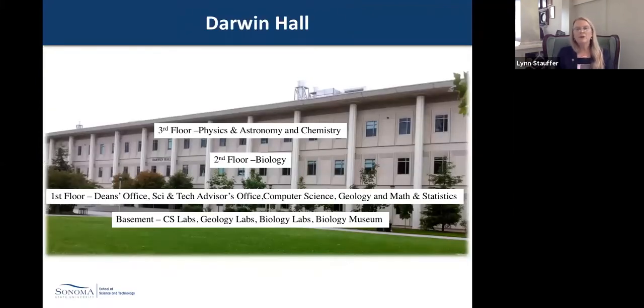So what about Darwin Hall? What does it look like? Well, it's four stories. One is down in the basement, and this is how it's organized. And on the third floor, we have physics and astronomy and chemistry. On the second floor, biology. First floor is where my office is, as well as the advisor's office that runs for the entire school.